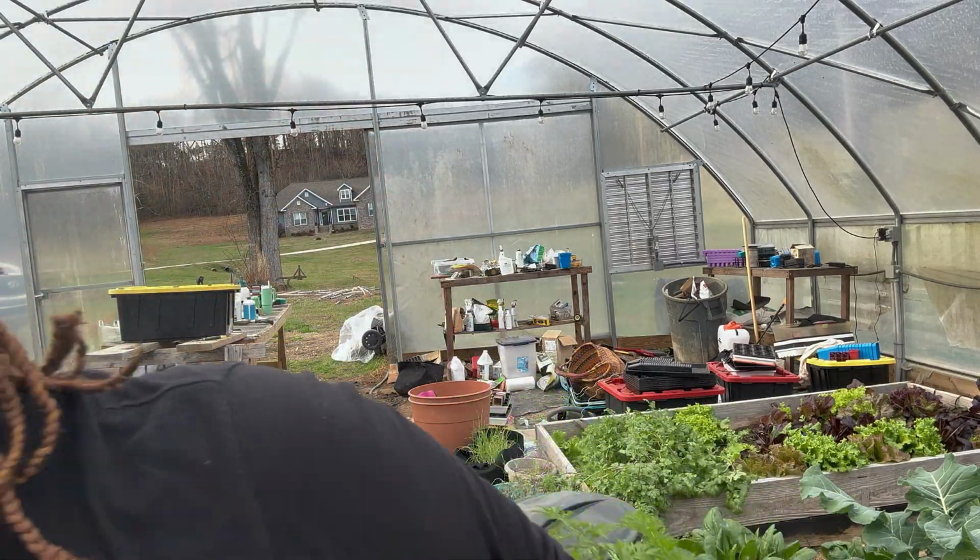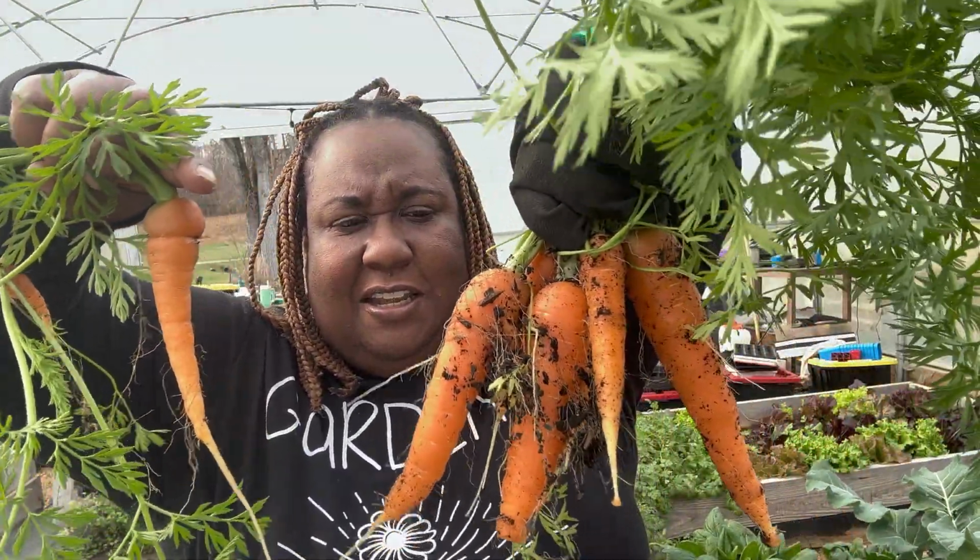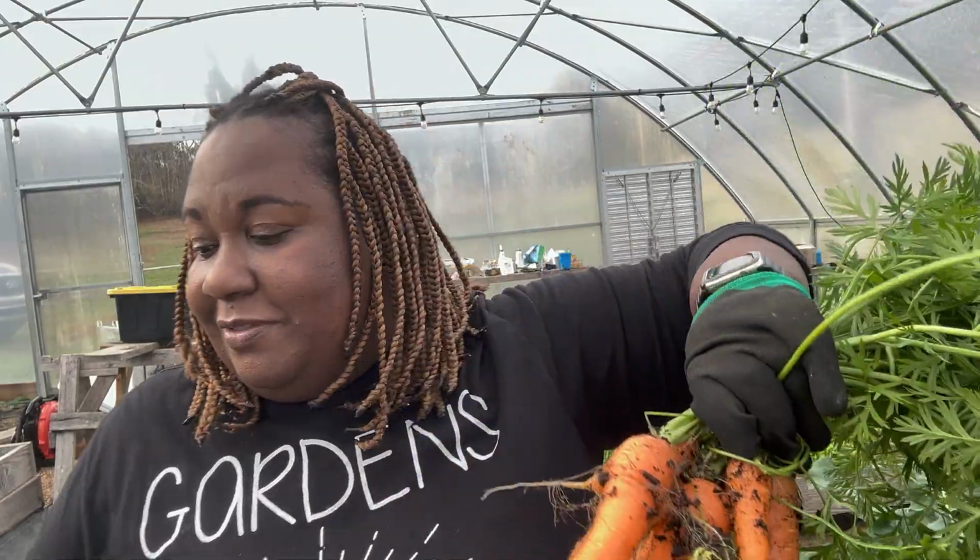Like it'd be 5 or 6 months and then I get some carrots that look like, let me show you, like this one. Like that's still a good carrot, but compared to these, let me go order some more if I don't have any.